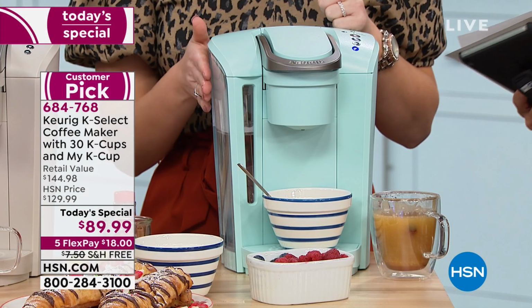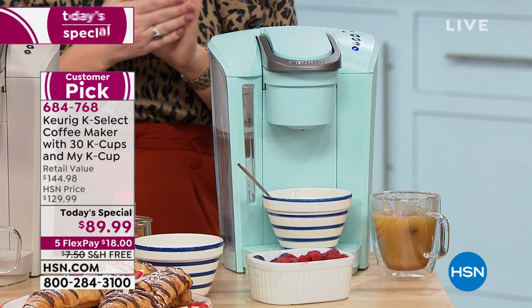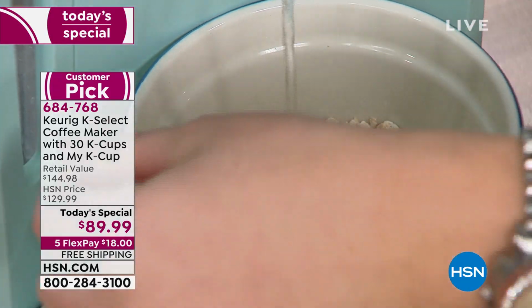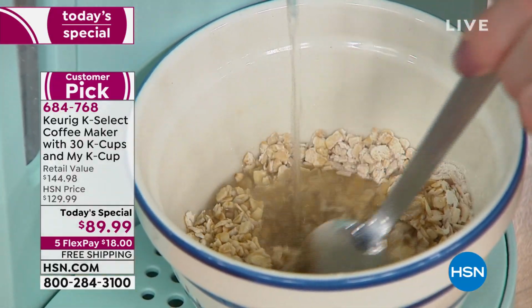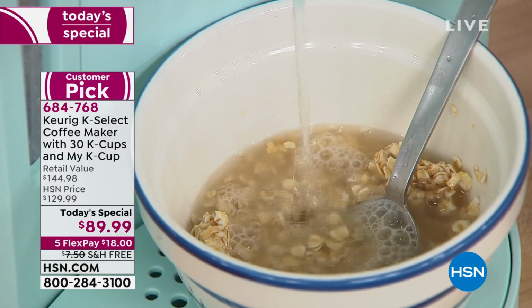Okay. So in about a minute, because remember, it's just about a minute to brew whatever it is you're brewing, and that includes hot water on demand. When it spews out in here, I'm probably gonna stir it around a little bit, then I'm gonna add my berries in the morning.